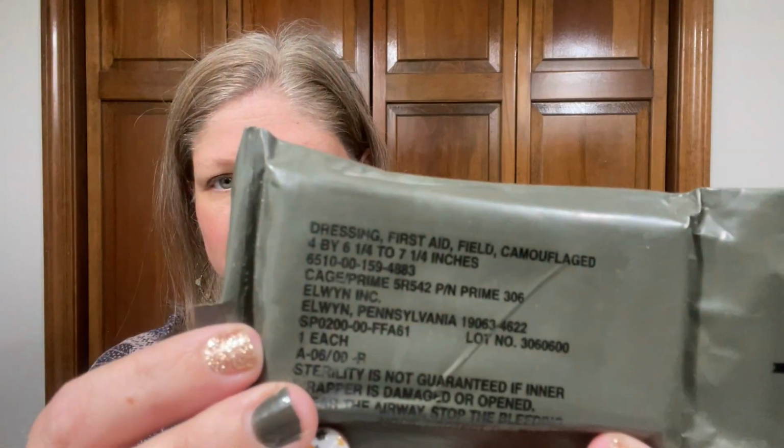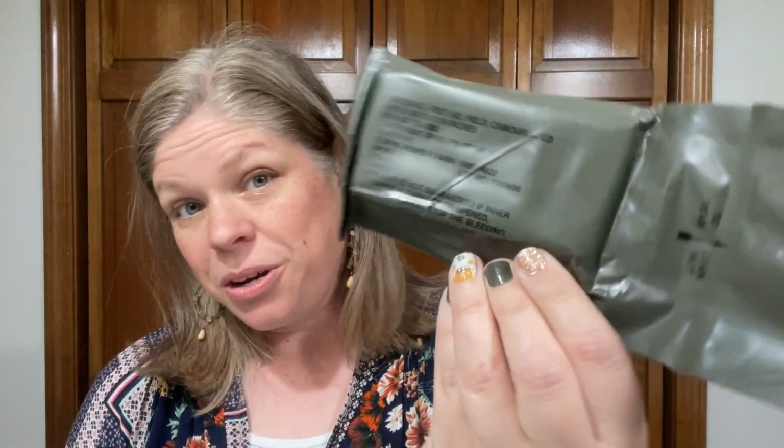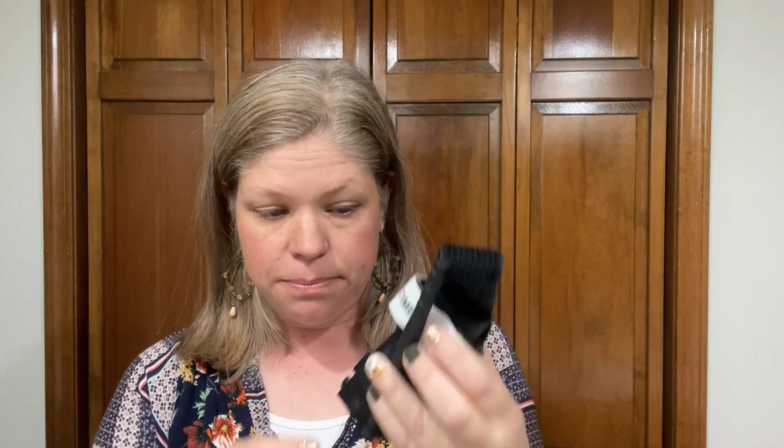We also have field dressings, and this one, yep, it's camouflage. So, you know, in case you're trying to hide in the woods or something, here's your dressing. Now, another thing that he insisted that we have on hand was some sort of tourniquet. And you can pick these up at Amazon. You can pick them up at medical supply stores.